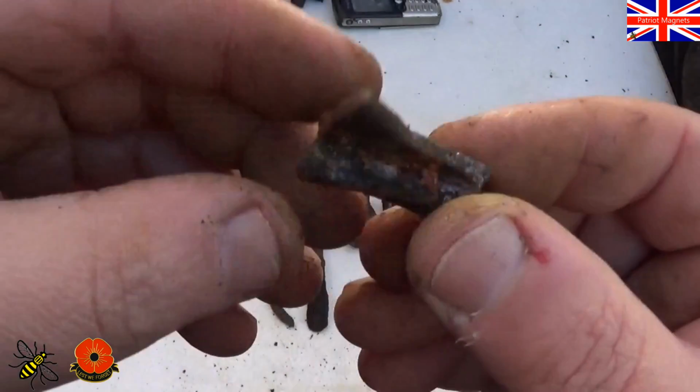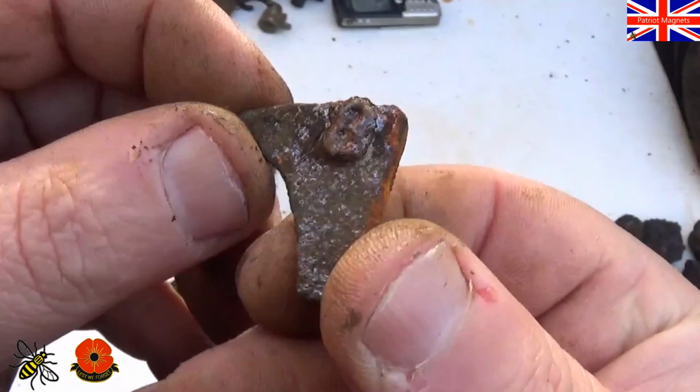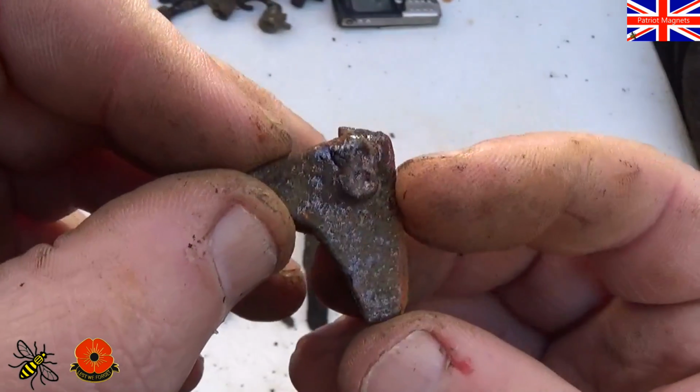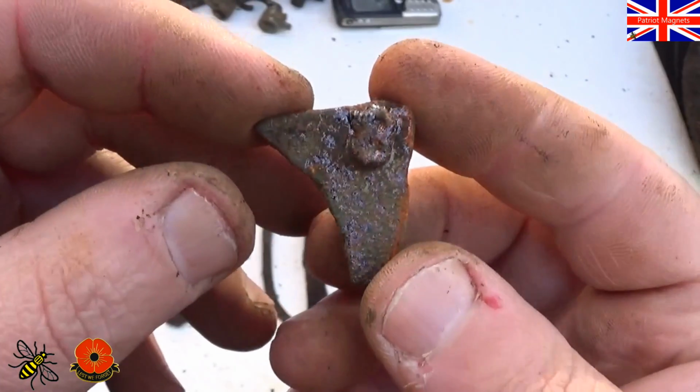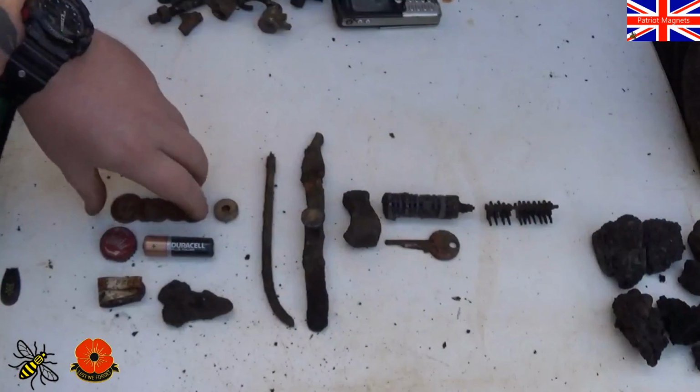This is cool, I didn't know what it was, so I thought I'd have a nosy at it. And as you can see, it's got a number 8. It's like a little stamp of an 8. It's cool, isn't it? Different, don't know what it's off.